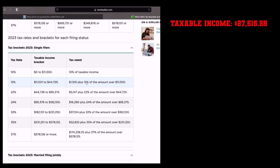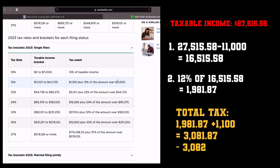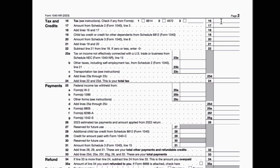Income was 27,515.58. I will deduct it from 11,000, which comes out to be 16,515.58. So I will apply the 12% on that, which comes out to be 1981.87, and I will add 1100 to that. So the total tax that comes out for me is 3081.87. I will just round it off to 3082 and enter it on box 16 on our form. So I will enter. We don't have anything right here. For the 18th box we will add 16 and 17, so it will be the same.